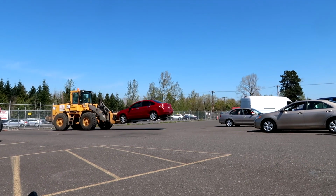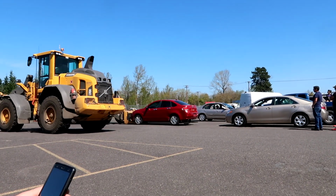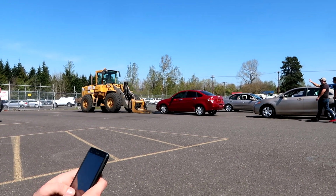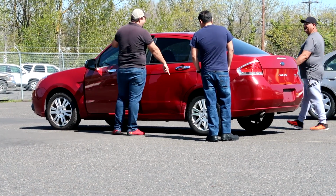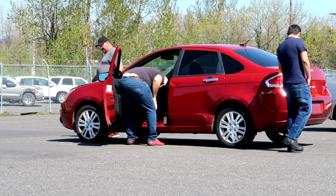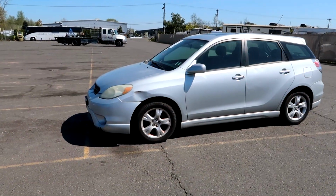Tried bidding on this one. I was gonna do like 1,200 bucks, but it went for I think 17 plus auction fees. This is the only damage around the rear tire right there, and I think it's the SES, so top of the line. There she is.